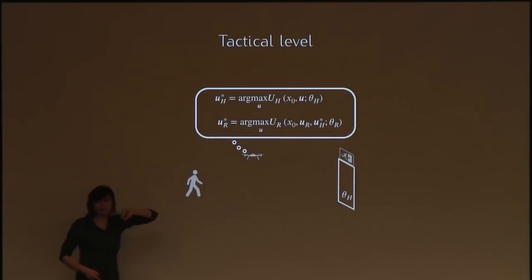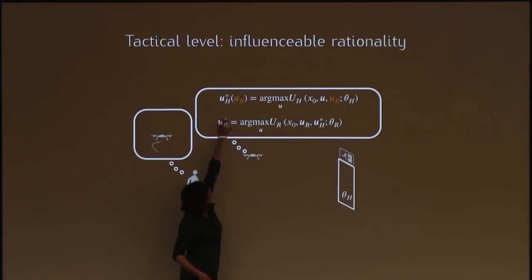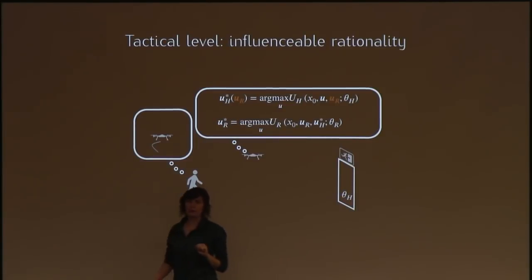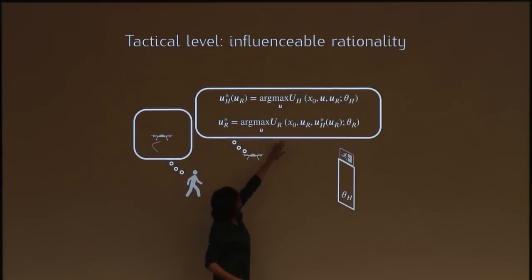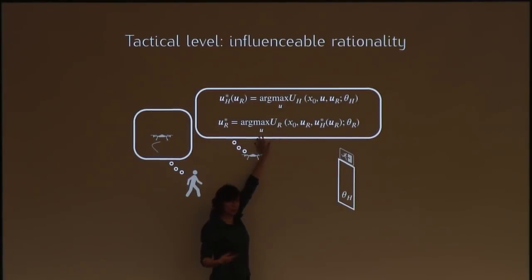Now, at the tactical level, we're a little fancier than that, because we want to capture the fact that the robot can actually influence what the human is doing. And so we make UH a function of UR. We model the person as optimizing their utility. That depends on their trajectory, but it also depends on what the robot decides to do. And now the robot is facing this nested optimization problem where it's wondering, what should I do, such that when I expose the person to that and they optimize their utility, that ends up working the best for me. And we do model predictive control here, so we take a first step.